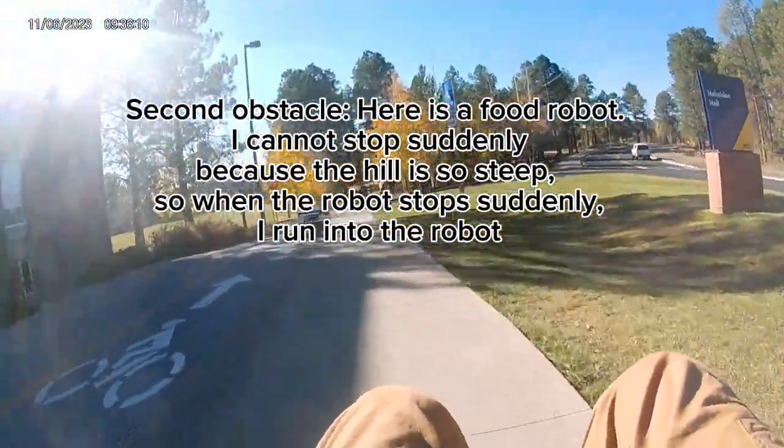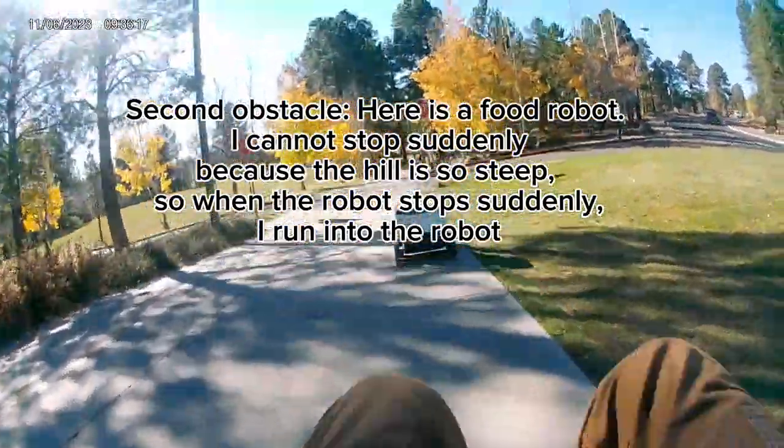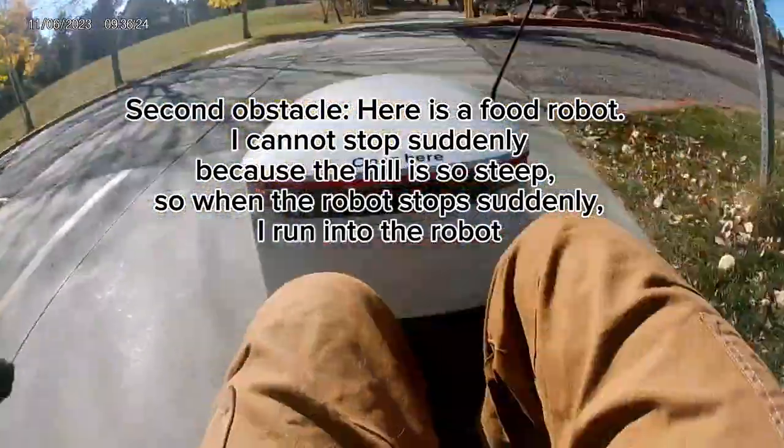Second obstacle, here is a food robot. I cannot stop suddenly because the hill is so steep. So when the robot stops suddenly, I run into the robot.